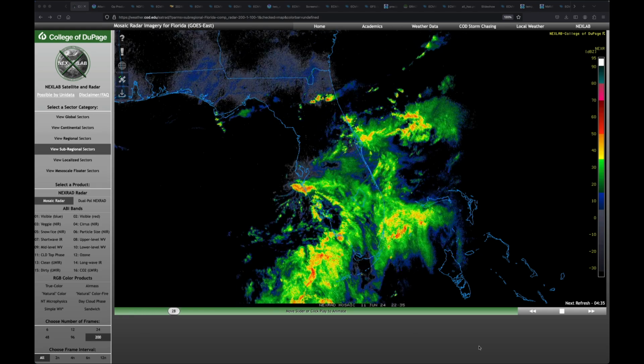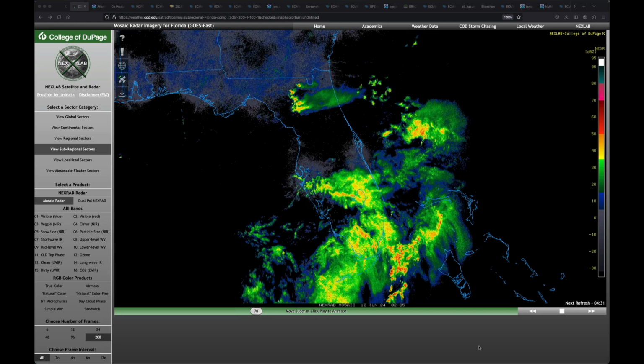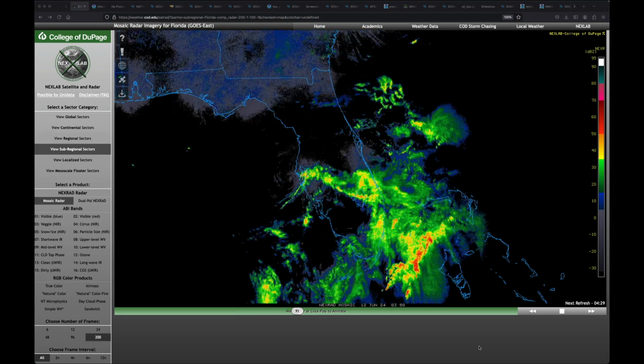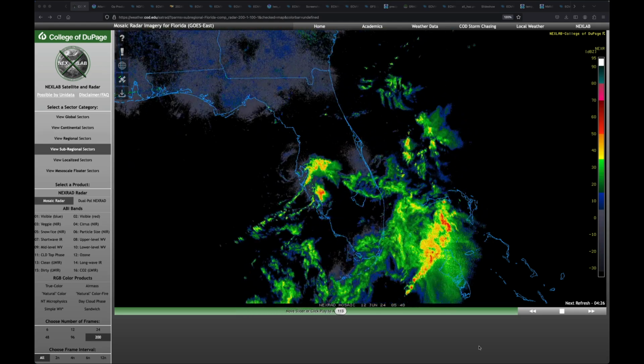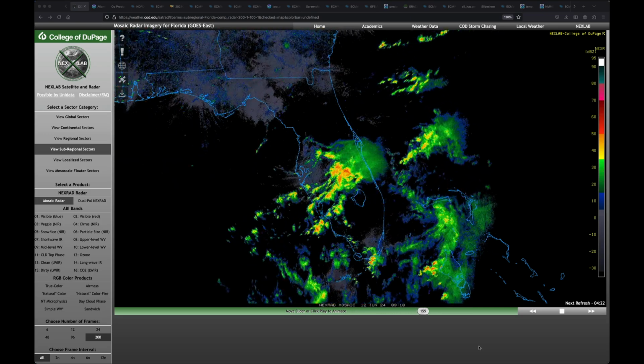Looking at this radar loop here, this is from Florida, really over the last 12 to 18 hours or so. And the first thing you see, I think, is that the southern half of Florida has received a tremendous amount of rain just over last night into this morning, still falling as of early this morning.